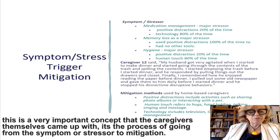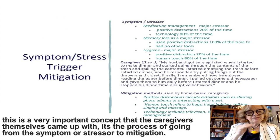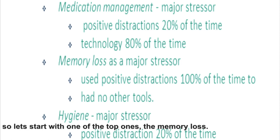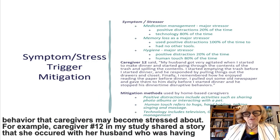This is a very important concept that the caregivers themselves came up with. It's a process, or what we would call a protocol, for getting from symptoms and the stress of symptoms to a mitigation process. So we start with the stressful symptom that the caregivers are experiencing. So let's start with one of the top ones, the memory loss. And then there's a trigger that triggers a particular event of bad behavior that a caregiver may become stressed about.